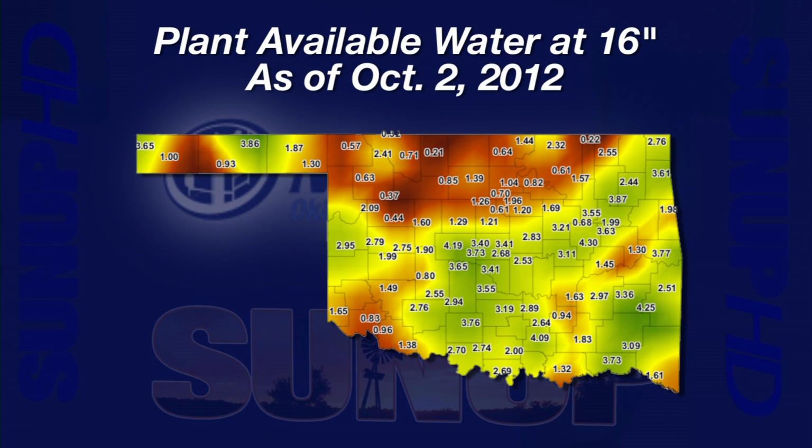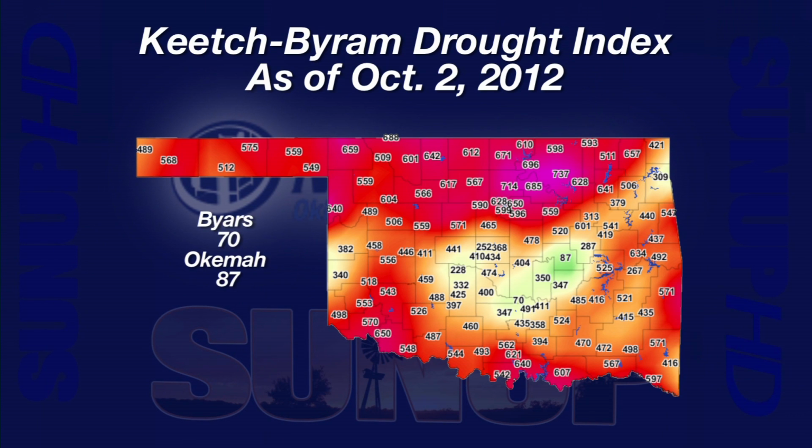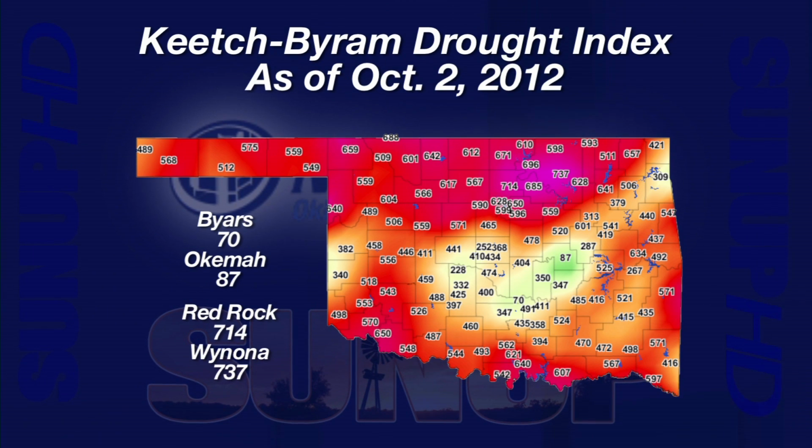Turning to the Keetch-Byram Drought Index, where the maximum dryness is 800, 2 locations are wet enough to be below 100, Byers and Okemah. 2 locations are still super dry, over 700, Red Rock and Winona, and too many locations are still over 500.